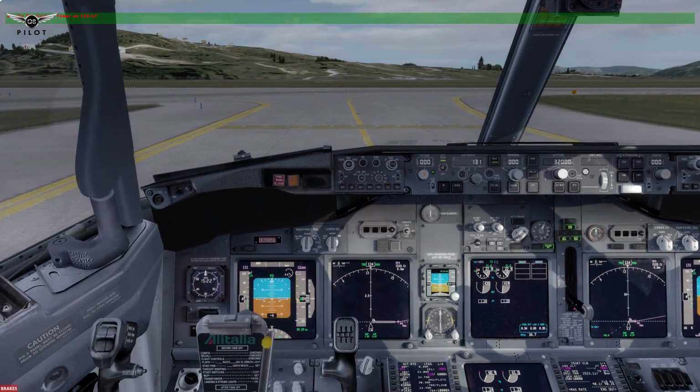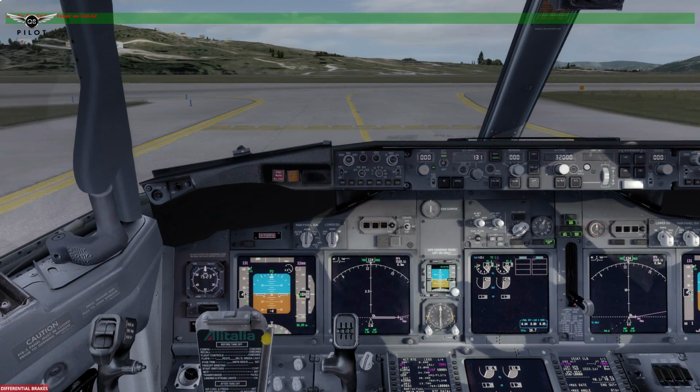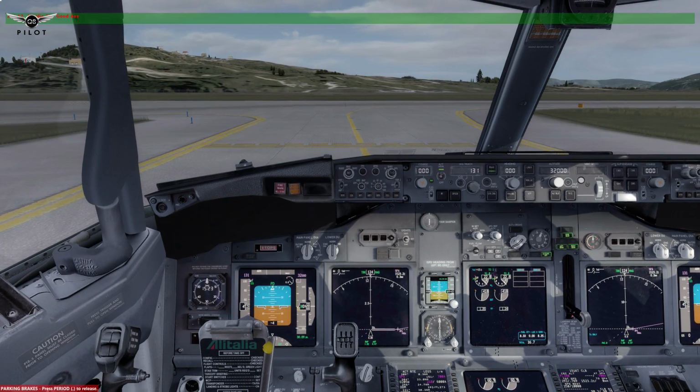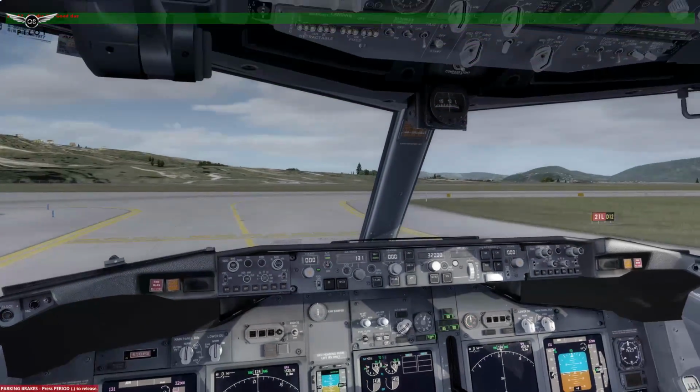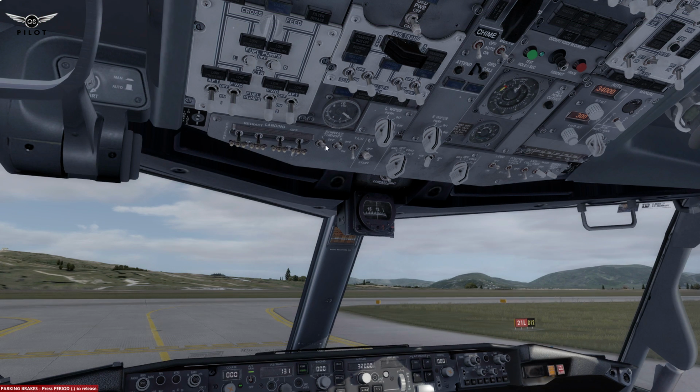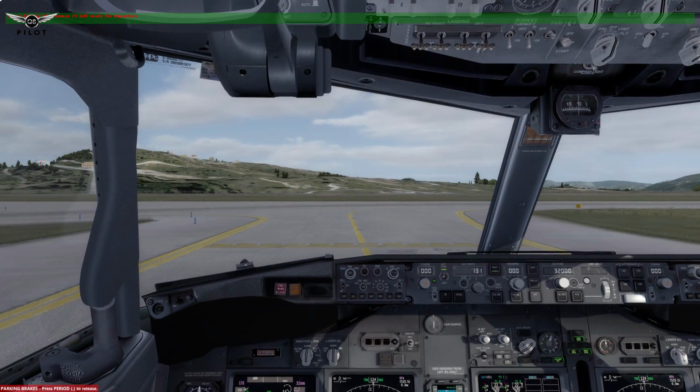Alitalia 356, contact tower on 118.62. 118.62. Alitalia 356 today. Alright, let's go ahead and turn the lights. Tower, Alitalia 356, runway 21 left, ready for departure. Okay, we are ready for departure now.